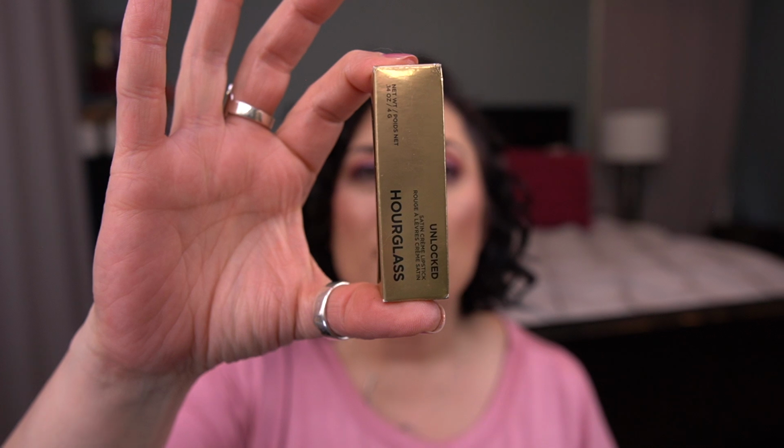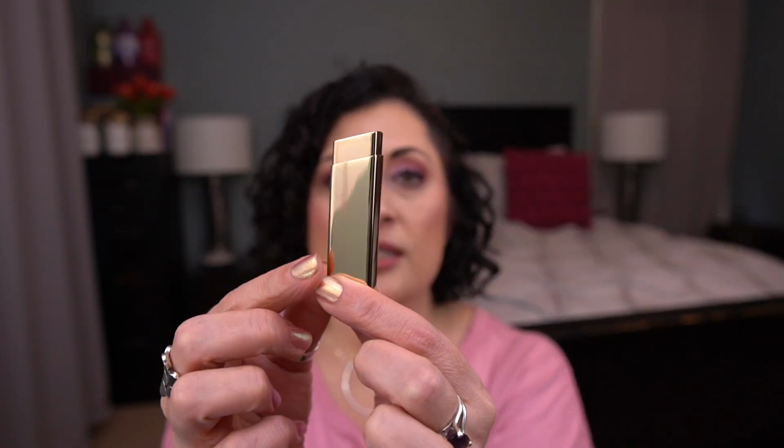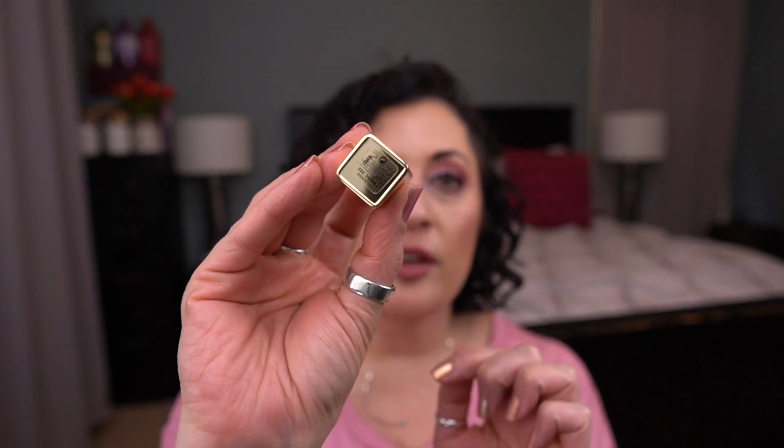The last thing I picked up is an Hourglass lipstick. I've been wanting to get one of these since they launched. And I was like, this is the time. I picked up the shade Tropic. And here is the packaging. And you can see the H there. This is a funky packaging. You can't have it sit like this. So it sits like this, but the name of the color is on the bottom, which I guess is normal.